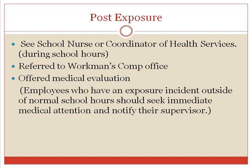All employees who incur an exposure incident are offered a confidential medical evaluation with a physician and follow-up at no cost to the employee through the district's workman's comp insurance plan. An employee incident accident report will also be completed. The employee will be directed to the district workman's compensation office for a physician referral voucher. If the incident occurs outside of normal business hours, the employee should seek immediate medical attention and notify his or her supervisor. The employee incident accident report will then be completed as soon as feasible.